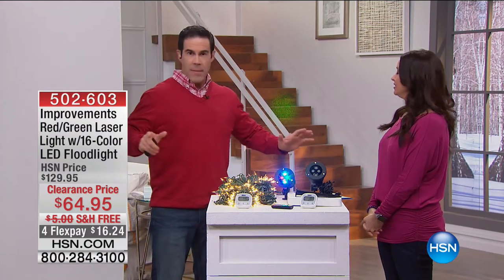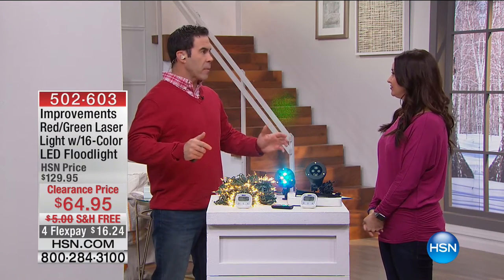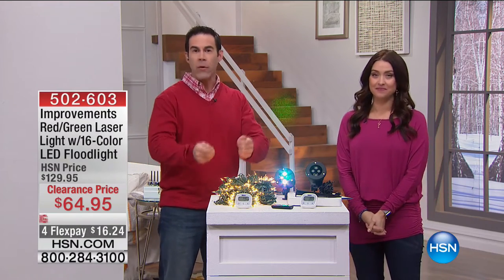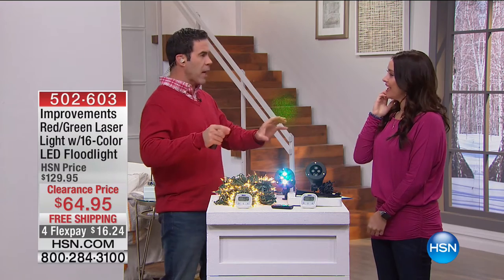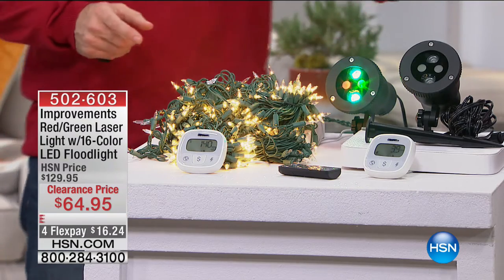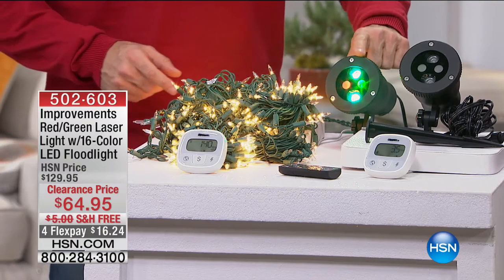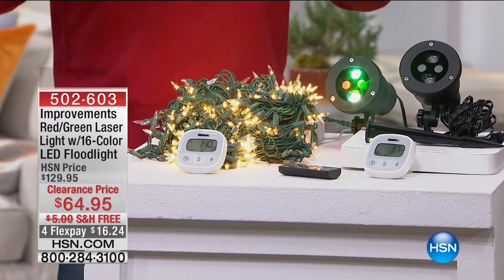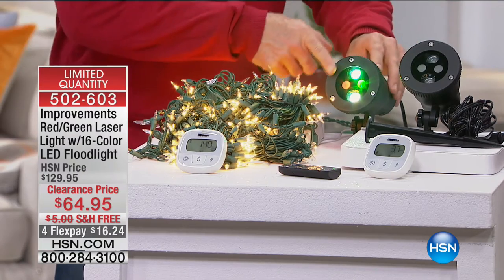Okay, so when we first came out with lasers, it was just green. Everybody went, green lasers? It was the coolest thing ever. We sold tens of thousands, and then we added red, and then we made it flash back and forth. It gave you the options. And then we thought, what about the rest of the year? What about landscape lighting? This is the first one with 16 colors of LED so you can shine on your landscaping, on your columns, on your flagpoles, out in the garden.